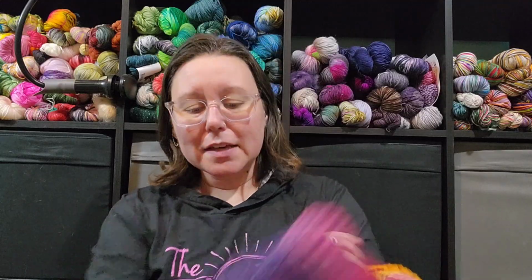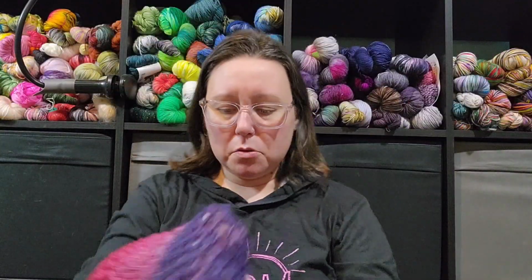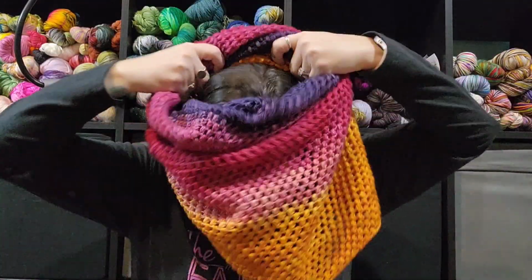So this is the Juniper cowl. It grew a lot. Not a lot, but it grew. So let's put this on for podcast sake. Now, before I could barely get it over my shoulders. I still can't really get it over my shoulders, and I wouldn't wear it this way anyway. I was just trying to measure how much bigger it may have gotten.